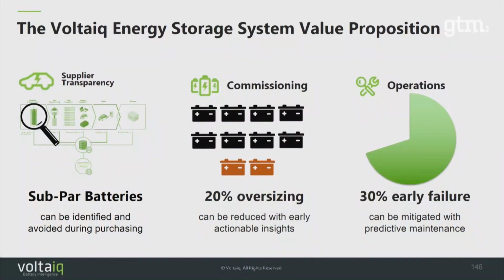And so where Voltaic comes in is on all three of those areas, we could have a large effect. We actually start off with that supplier transparency, very similar to what we do with our OEM and our automotive and consumer electronics customers. You need to make sure you have a good battery going into the system. It all starts right there.